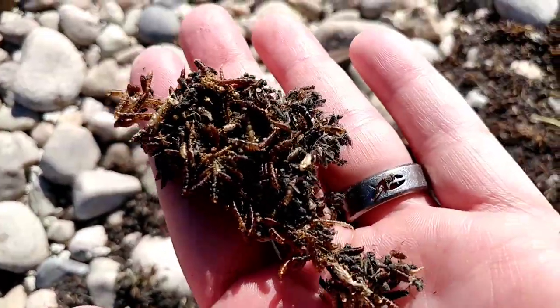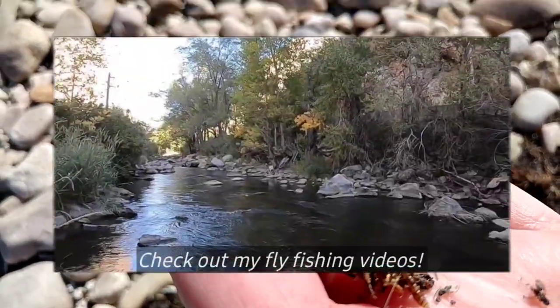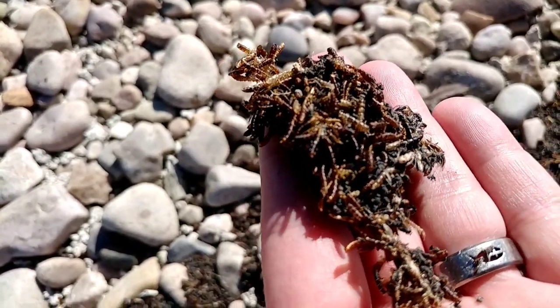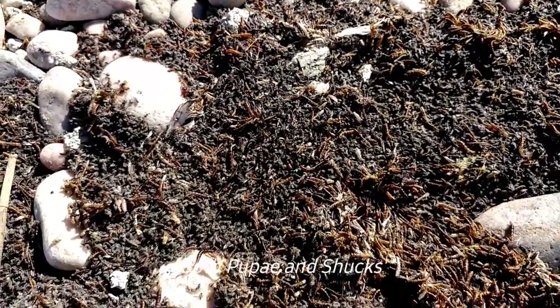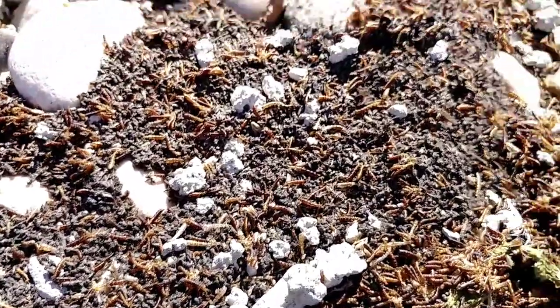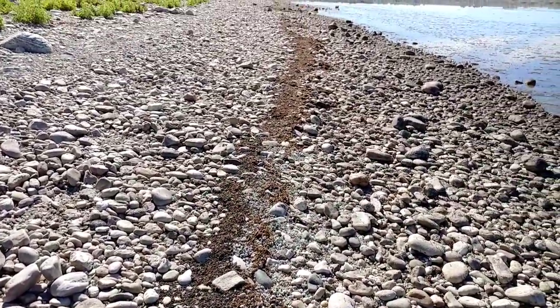I'll just show you here. These are the pupas of the flies. So if you're a fly fisherman, you're familiar with the caddis pupa. These are like brine fly pupa. They're casings that have already hatched. Some are still in the process of hatching. Millions of them. Goes on forever.